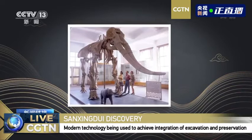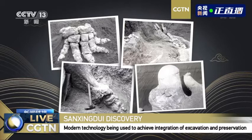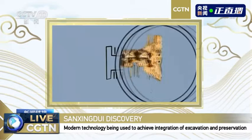And the ivory is around 2 meters long, and this is quite frequently seen, as is the sharp teeth element. We also found 100 pieces of bone from the feet, and it's all well preserved. We also found a bone from the tongue. This was later named the Yellow River elephant.